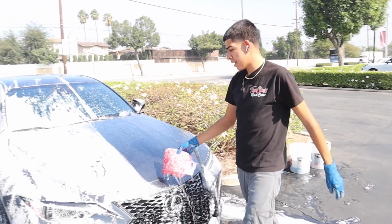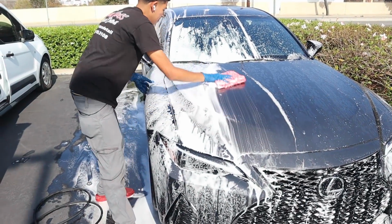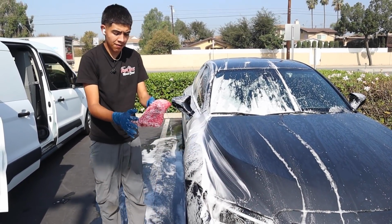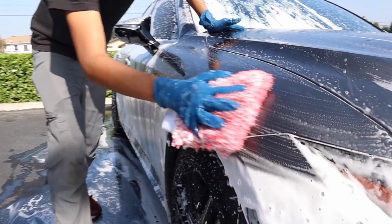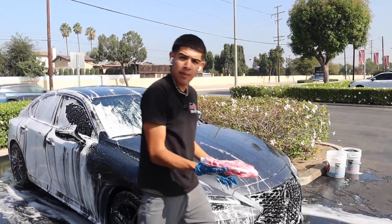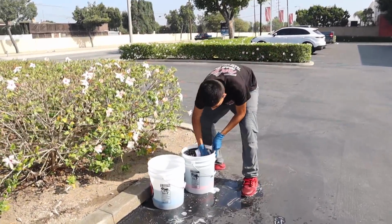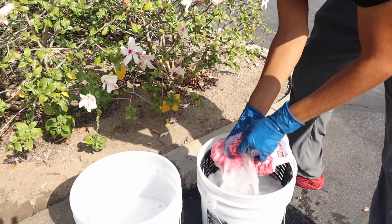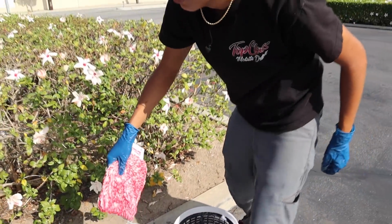Then we'll take it, go back with the first half that I put down. We'll go back and forth again. Very light pressure, nothing heavy. Flip it and come and hit this fender right here. And now we're gonna take it and go back and repeat the same process. Back in the soap bucket. There we go.